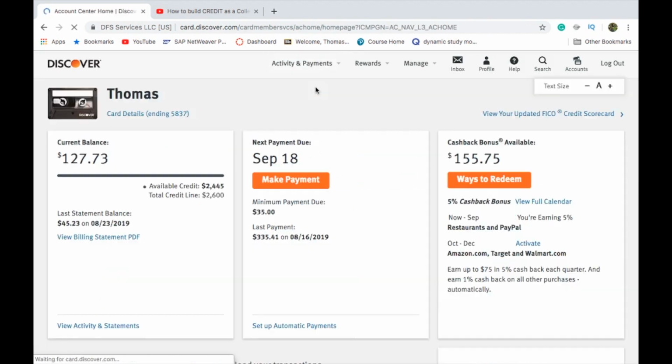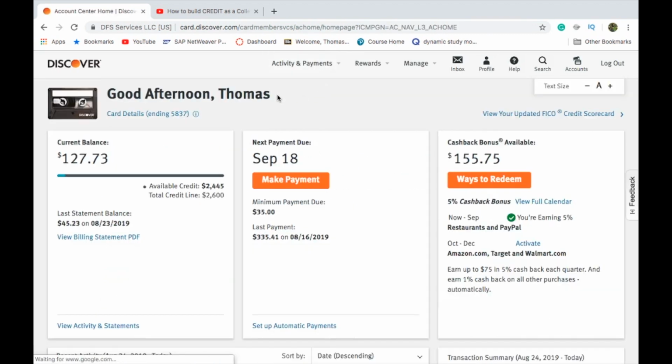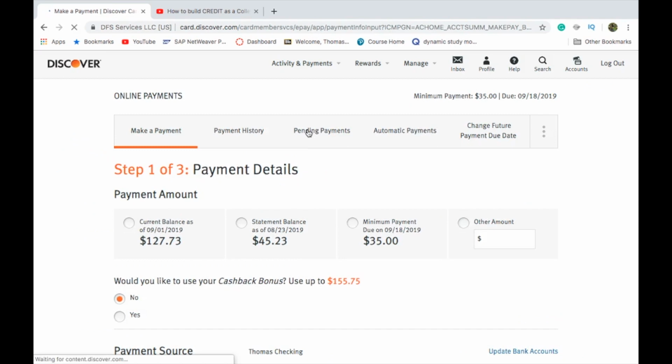And also, making payments is very easy. You can either set up automatic payments, or you can pay it all off whenever you feel like it. You can have your account set up to where it pays your statement balance every single month on time. That way you never have to worry about not making a payment on time.